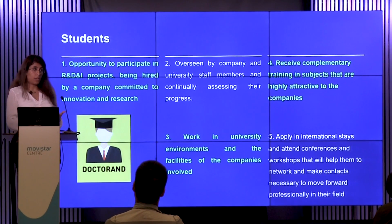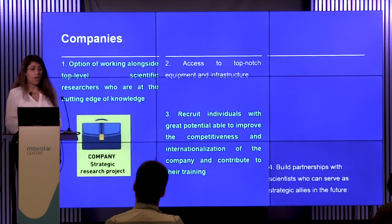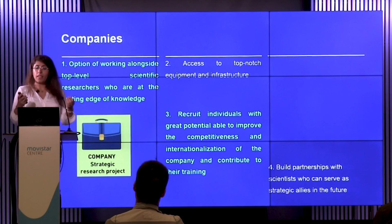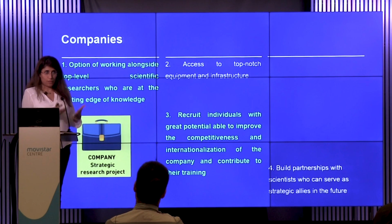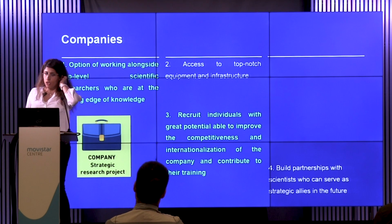Also, they can apply for international stays. They can participate in international conferences. They can make contacts that will help them in their professional life. And advantages for the company are that the company will have the option of working alongside top-level scientists that have cutting-edge and updated knowledge. Also, they can access top-notch equipment and infrastructure.